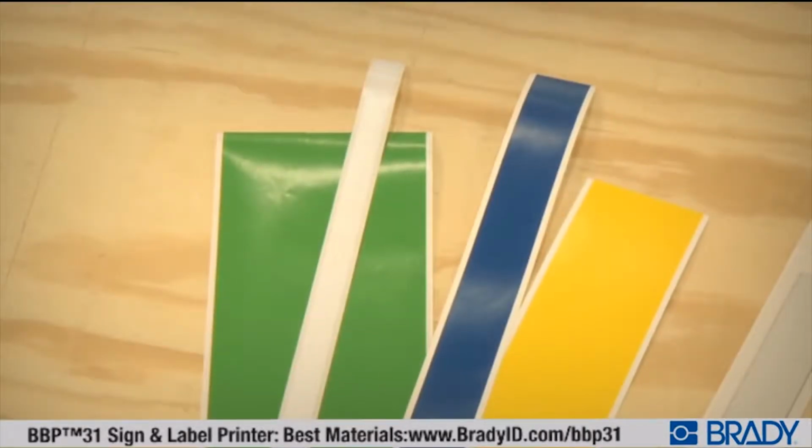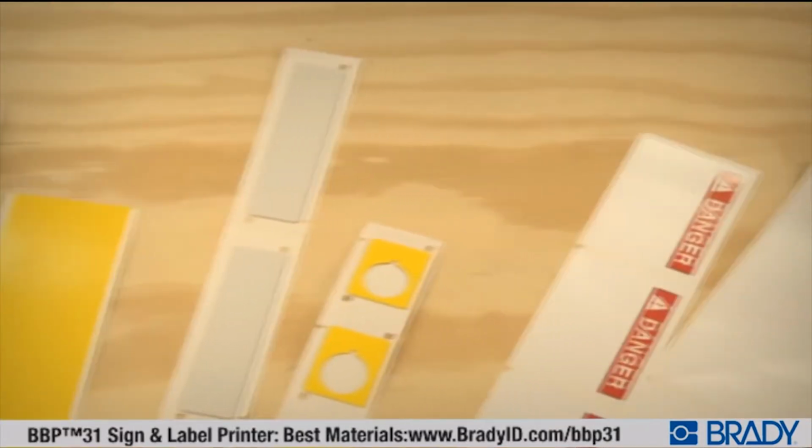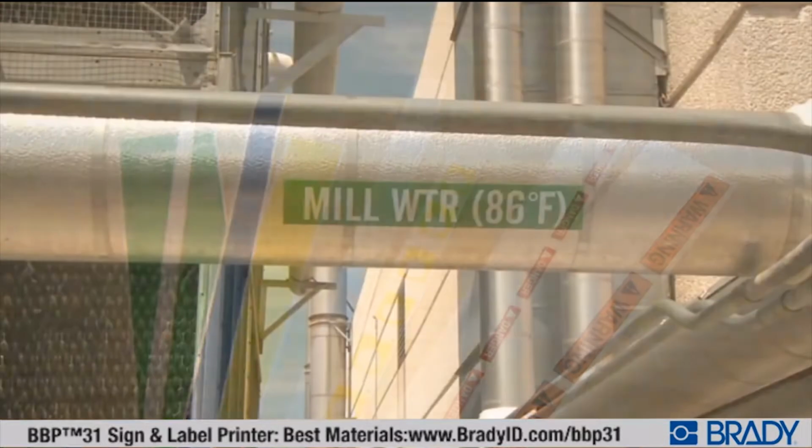The BradyPrinter printer prints onto continuous materials, pre-cut labels, and even pre-printed supplies, all designed to make the specific labeling applications quick and easy. Choose from over 250 label parts in all.